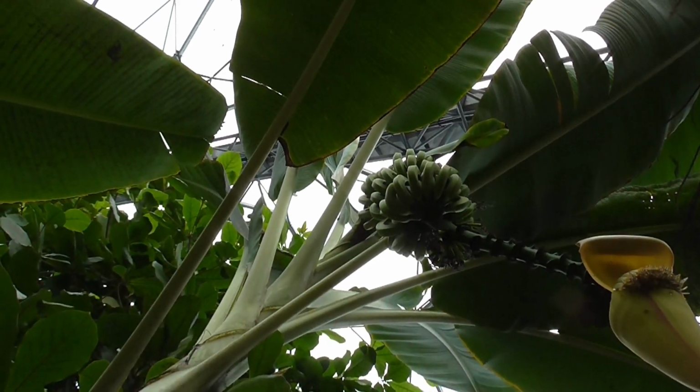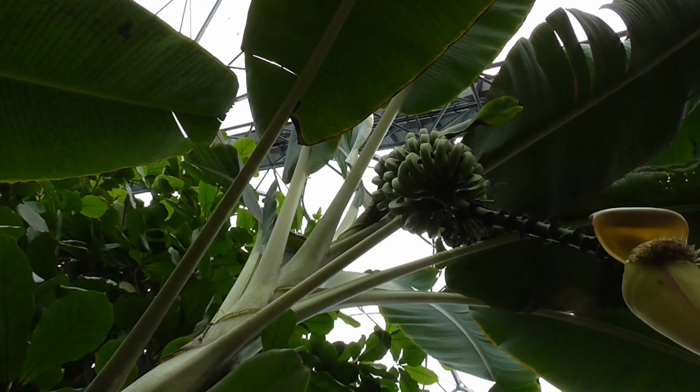You see all the ants going up and down the tree? Bananas!